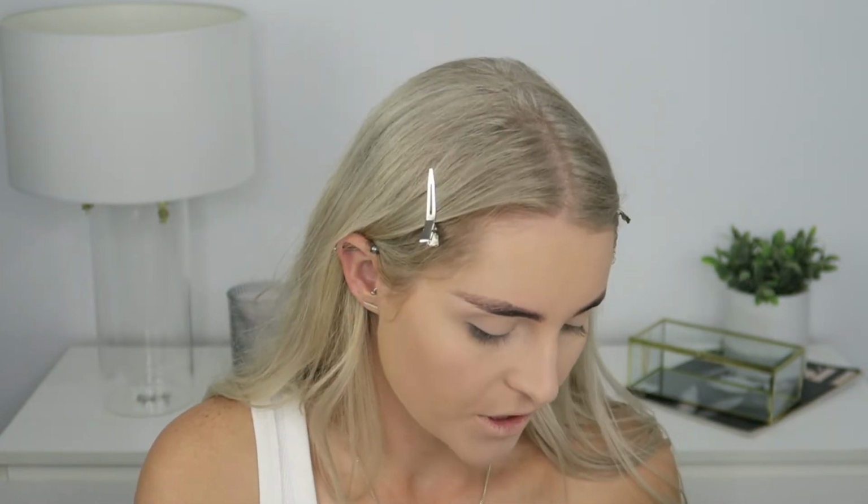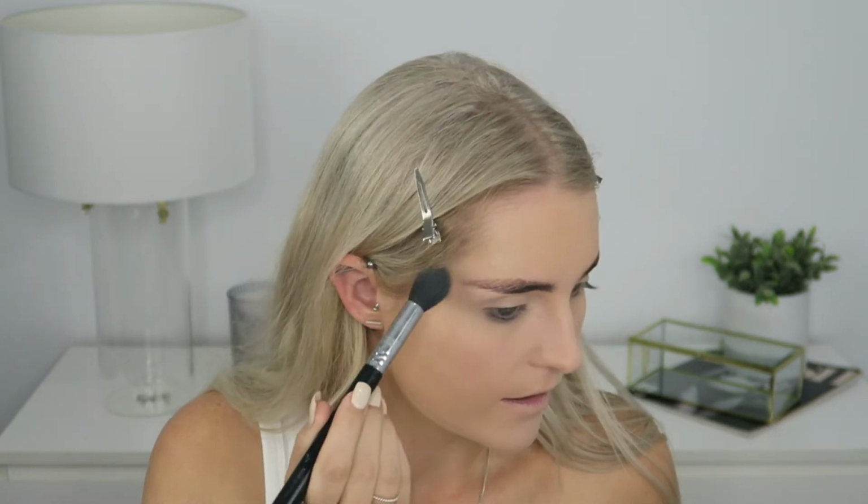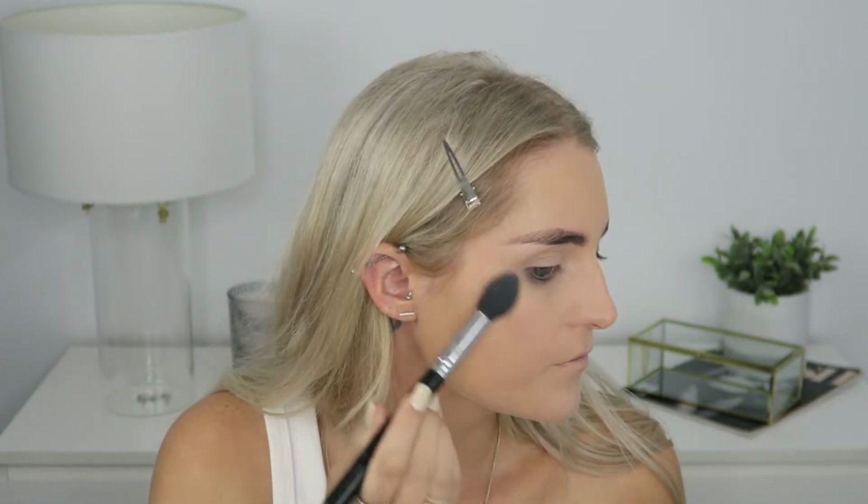Now I'm just going to set as well, just so when I do bronzer it doesn't cling to my skin. I'm just going to set up on this area, but I'm not going to set down here. I think it's quite dry already, it feels really good. I don't really need to set anywhere else, but I just want to set up here, just so when I put my powders on, it won't cling.